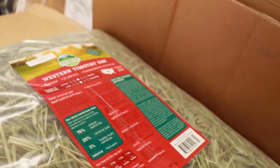So this is a 9-pound bag, so $23, and so that'll go in the flea market for $15. Yep, $15. Stuff in that box still.